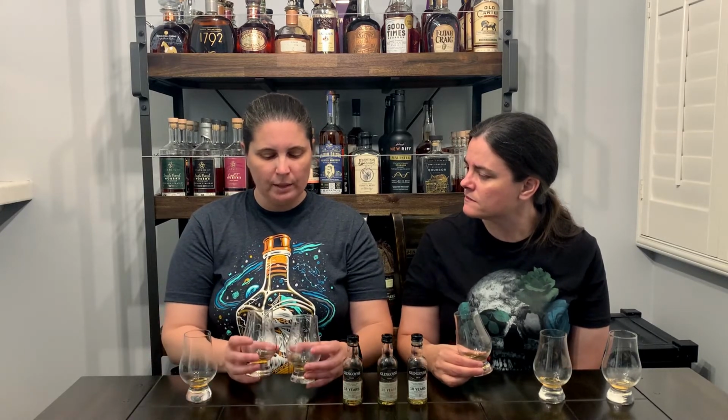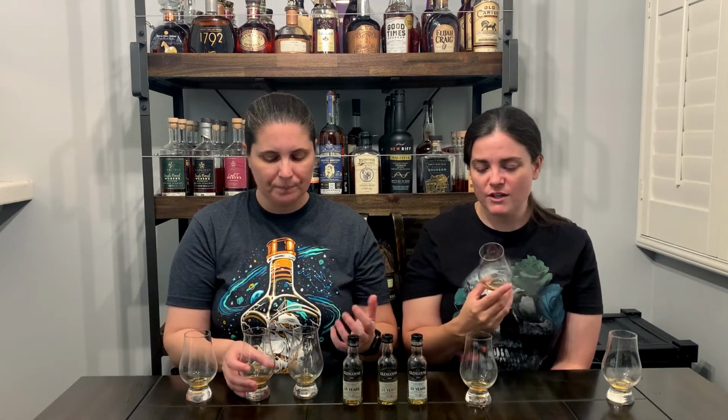Coming from the bourbon, I think between the 10 and the 15, it amps up what the 10 already had started for the base, but it rounds it out and it's more oily. I like that oiliness. I do too. And it finishes really good. Very nice. It's just a really good winner, isn't it?